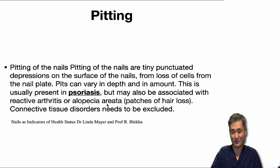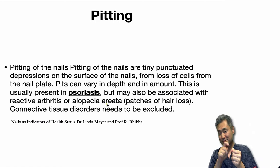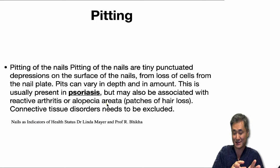All those problems are related to the immune system. And what can they do with this kind of thing in Western medicine? They can do nothing. Actually, there are very few things they can do, and they will just ignore them. But in Oriental medicine, those can be really important clues. So you need to enhance the immune system in those patients with pitting. So these tools are really important, especially in Oriental medicine.